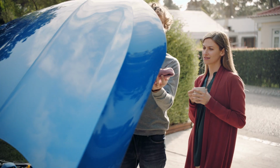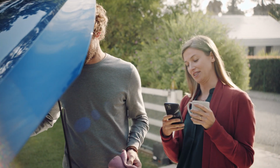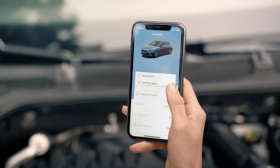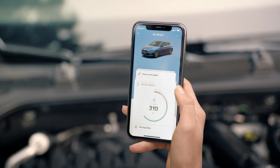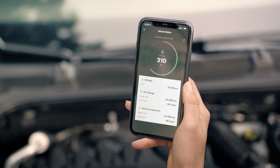Leave the guesswork out of servicing your Škoda. The ŠKODA CONNECT app knows everything about your car, including when it's due for servicing. The app can also connect you with your Škoda service partner, who may later contact you to schedule a service appointment when needed.